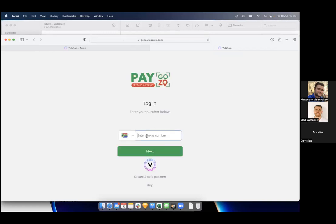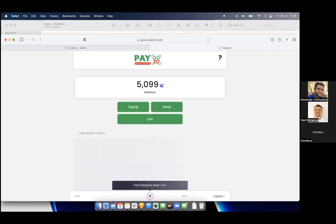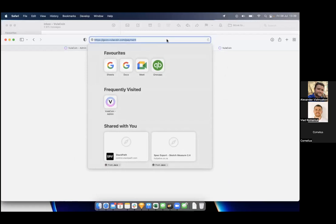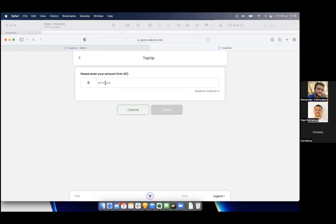So users greet to the screen, they enter the cell phone number. Next. They then just need to fill in an OTP. And then they're in. This is then their own wallet. So the end user from here can add money to their wallet. So they can click top up. And they can choose how much they want to top up for.